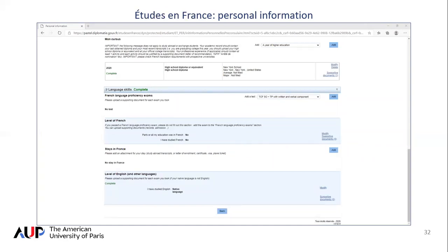Most of you will skip the stays in France section unless you've studied abroad in France before. And you'll then fill out your native language section. In the I have studied English section, you can choose native English or fill in what works best for your situation.